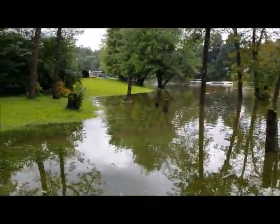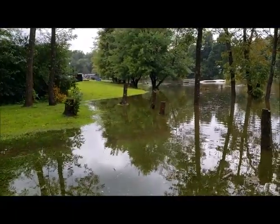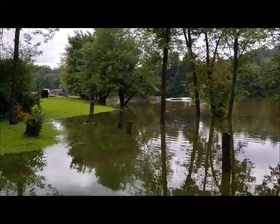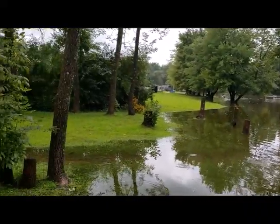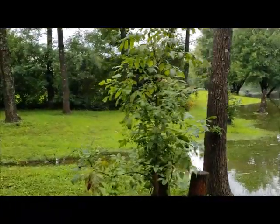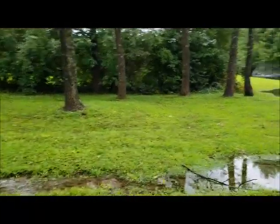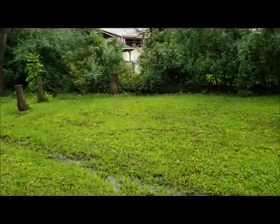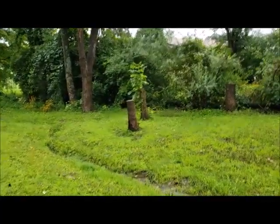So here's getting a glimpse behind the pool where you can see, once again, picnic tables are really, really underwater. I don't know if it's showing up on the video or not. Probably better than on my phone. If you look at the phone, you might not see that. And we are having water backing up to about here. There's a little stream of water that always runs down. That's a normal wash area.